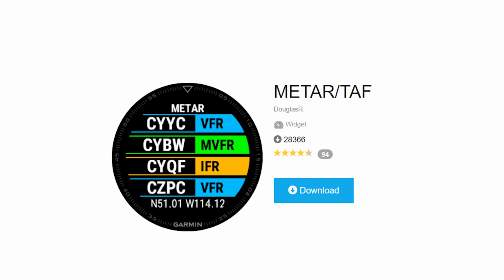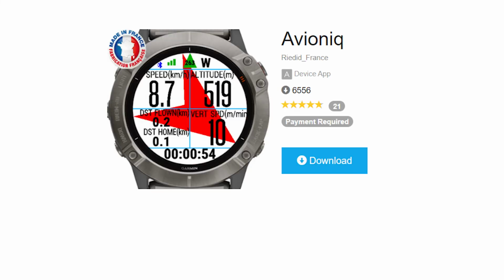Talking about the pilot-oriented features of the app, using the Garmin App Store you would be able to install METAR Analog, which will give you weather updates and display wind speed at the outer ring. You can also install the Avionic app and you would be able to get the current altitude level, total distance flown, air pressure, sunrise and sunset timing and more.